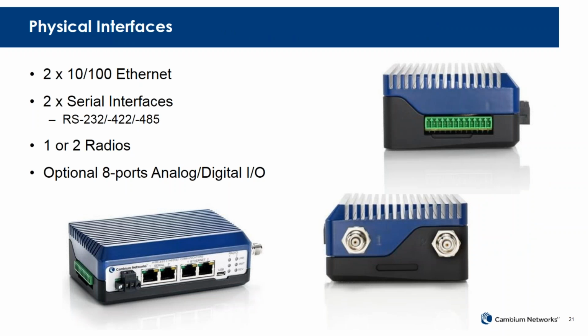I talked about physical interfaces. Here you can see a little bit better picture of the devices. If you want to see more information about that too, you can get the spec sheets and everything on here. One thing I'll point out is you do see in the lower right there a dual radio module. You'll see two RF connectors, and that's really indicating that there's two radios in that same module. That's how you use that back-to-back repeater capability.